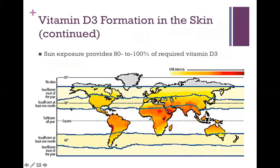This can vary based on geographic location. So you can see the equator in the middle and how intense the UV rays are near the equator. You'll have a much higher conversion rate near the equator than farther from the equator. So you can see very northern parts, say, of Alaska and Canada, you're not going to have very intense UVB rays, or you may not have them for significant parts of the day, so your vitamin D making potential from the sun would be decreased.